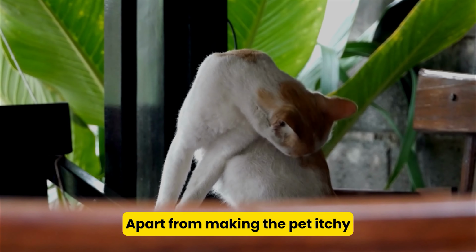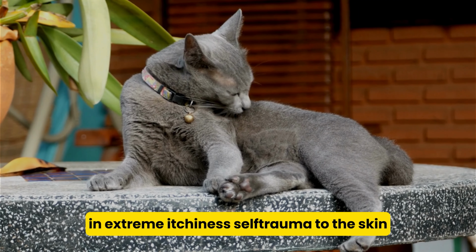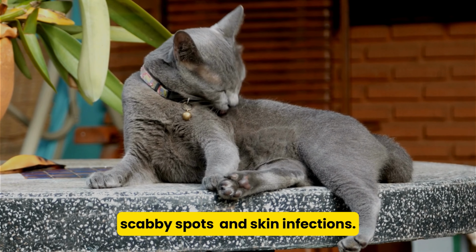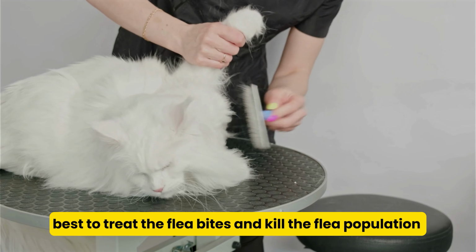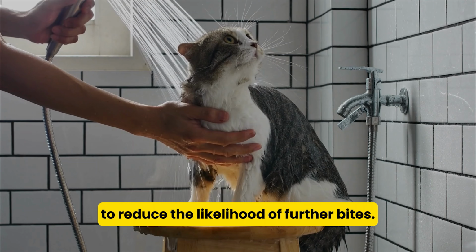Apart from making the pet itchy, some cats are allergic to flea bites, which results in extreme itchiness, self-trauma to the skin, scabby spots, and skin infections. For the cat's comfort and to prevent unwanted infections, it is best to treat the flea bites and kill the flea population to reduce the likelihood of further bites.